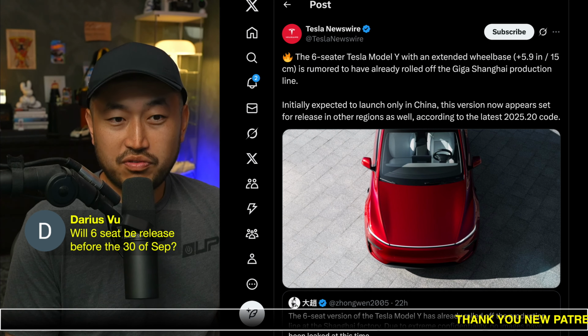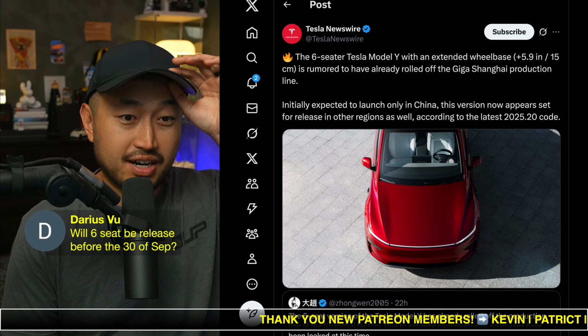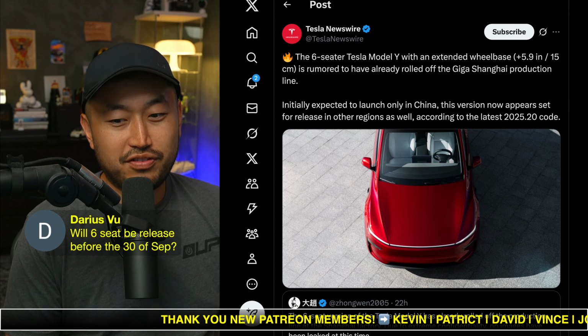Will the 6-seater be released before the 30th of September? Fingers crossed. We'll need to see if Tesla releases it in China first.